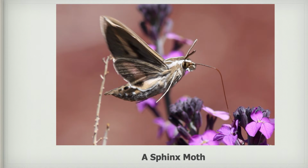Here's a sphinx moth looking for a sweet treat. It uses that long tube called a proboscis, just like a straw, to get the nectar from the flowers. This is a sphinx moth. Notice that long tube called a proboscis, which means nose. It uses that to get down into the flower and find that nectar, that sweet treat. Look around. You may see one of these in the evening.